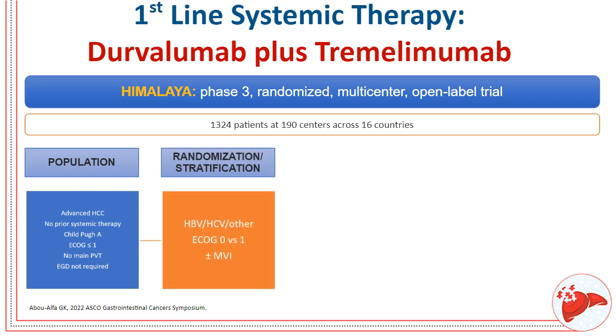So patients were randomized and stratified according to the presence of hepatitis B, hepatitis C, or other causes of their liver disease. Patients were stratified based upon performance status, and based upon the presence or absence of macrovascular invasion. The study design for this study was a little bit complicated.